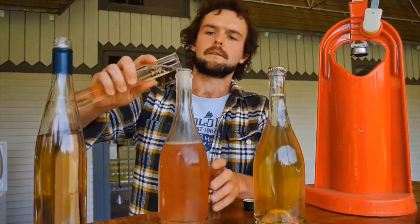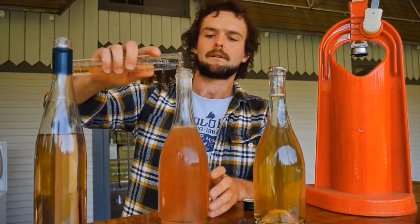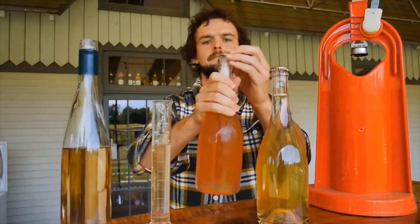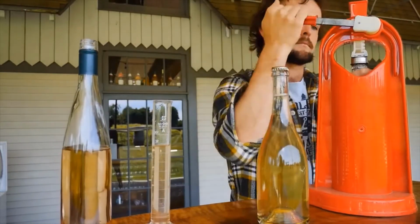After we disgorge, we then need to top it off with a little bit of wine, just to fill up the excess headspace. We use crown caps that are designed to hold the pressure of sparkling wine. Now that they're disgorged and capped, we're just going to label them and start selling them right away. This Albariño is a really bright Albariño. It's got a lot of acidity, lemon peel, citrus. This Petnat is made from 100% Albariño grown right here. If you haven't tried one, this is a great representation of what a Petnat should be.